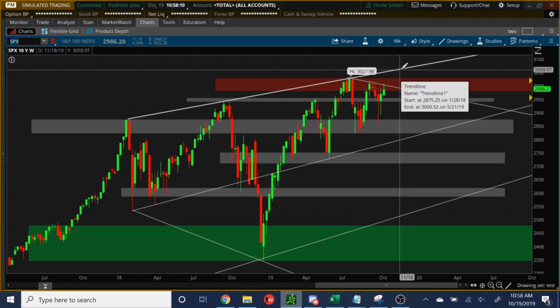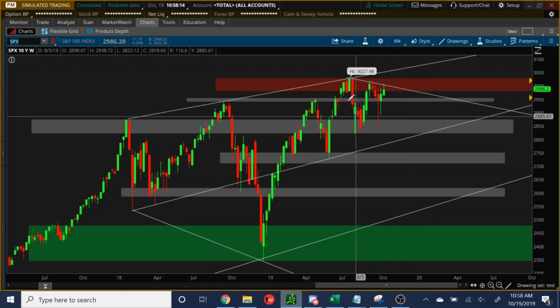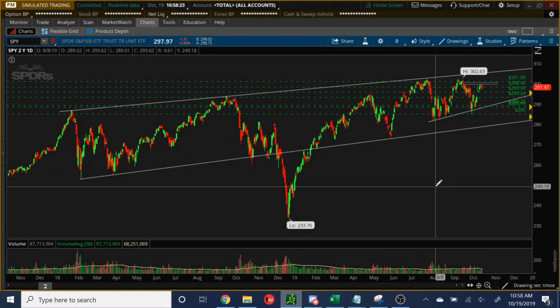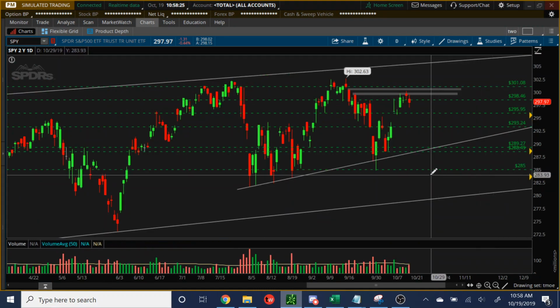But with that being said, I'm going to dive into some smaller charts on the SPY and tell you why I am looking for a little bit of downside in the following week. So here we'll bring up the SPY daily chart.